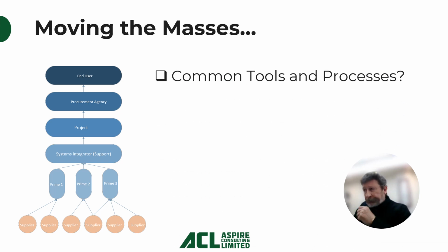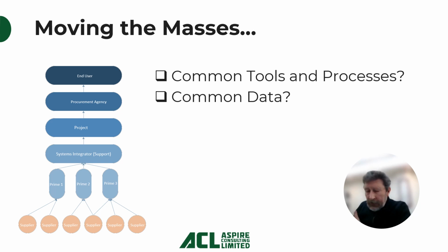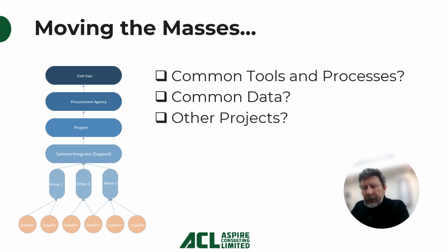And here's the problem. What we want them to be doing, of course, is using some sort of common tools and processes. And underpinning that lot will be a common set of data as well. And they all need to be using the same thing, of course. Otherwise, we're going to have huge problems. There are other issues as well. There are other projects surrounding these major projects. Very often, they may be part of a family of equipments, a family of platforms. And those other platforms will be using the old standards as well. They will have data in the old standards format that the new project may need to utilise.